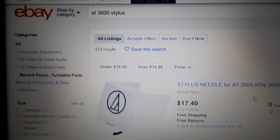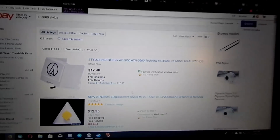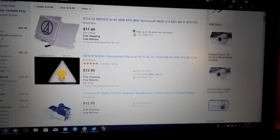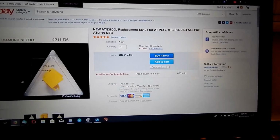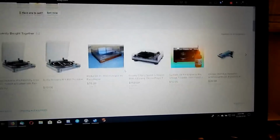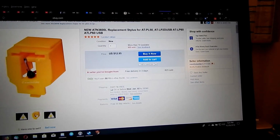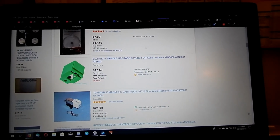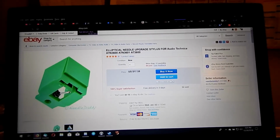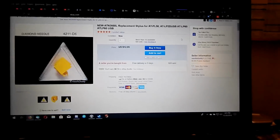If you go on eBay and you search AT3600 stylus, you'll get listings like this. You'll get the original AT one, and you'll get stuff like the generic ones, which is probably what I would go with. I think these are fan steel needles from Needle Daddy. So this would fit, but if you wanted to upgrade, you can also get an elliptical stylus for this thing. There you go, there's your elliptical stylus, which is a green one. So you could upgrade and get one of these as well, or you could just spend $12 to get that one.